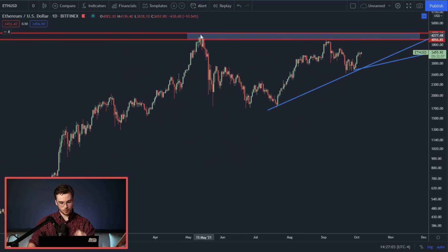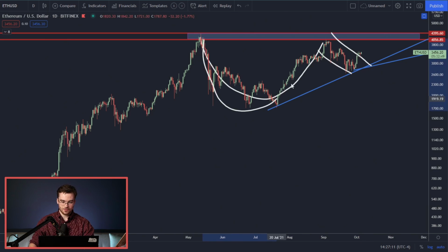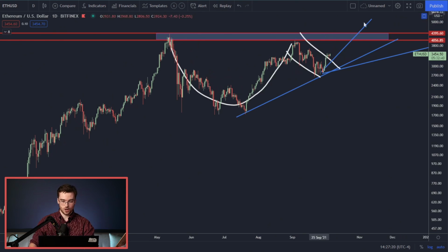Let's explain why. Number one, we have not only an ascending triangle pattern, I've already shown you that, but number two, inside this ascending triangle pattern, we're also seeing a cup and handle formation. Notice we have our cup right here, and then we have our descending trading channel right there. That gives us a cup and handle formation. If we extrapolate this, then this gives us a $5,200 Ethereum price target by mid-November.